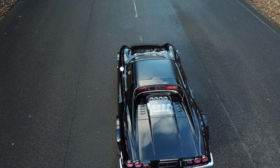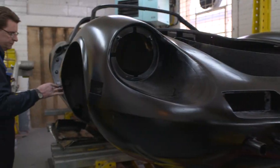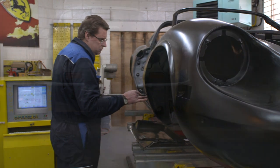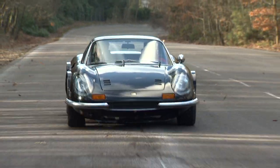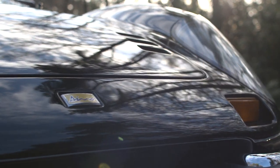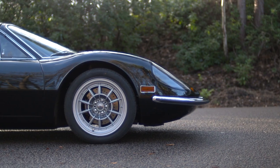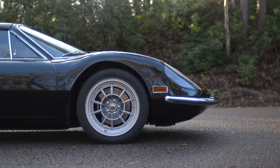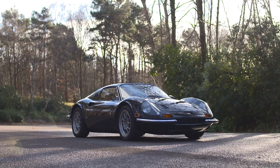What we have here is the ultimate Dino upgrade, which has been conceived, developed and engineered all in-house. This unique upgrade brings the Dino right up to 21st century standards in handling, performance and reliability, whilst respecting the charm and character of the original car. This upgrade has been achieved using Ferrari parts throughout. It's bolt on, it's bolt off. This car can be returned to its standard specification at any time. Its Ferrari DNA is ingrained and it's permanent.